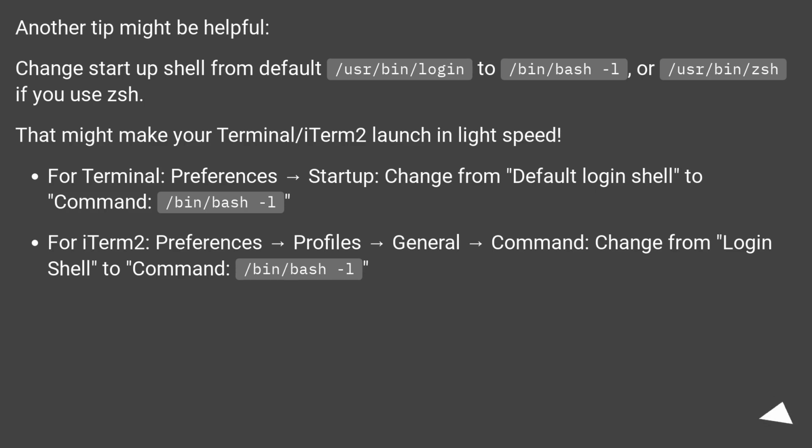For Terminal, in Preferences, Startup, change from default login shell to command /bin/bash -l. For iTerm2, in Preferences, Profiles, General, Command, change from login shell to command /bin/bash -l.